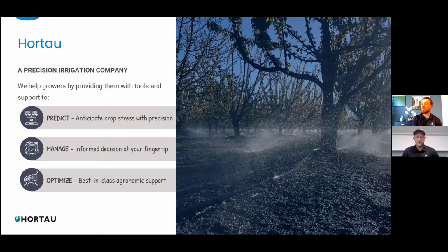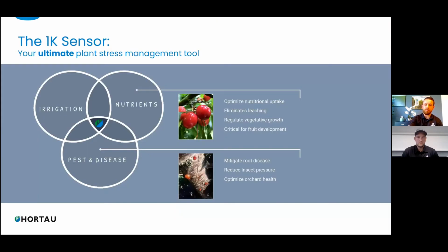Hortau has been around for 19 years as a precision irrigation company founded off of soil tension. Soil tension has helped our growers with predicting, managing, and optimizing orchard conditions by accurately applying water. I'm sure everyone's familiar with our 3 pillars of agronomy, but without a strong irrigation pillar, our other 2 will falter. By optimizing our irrigation platform, we can optimize our nutritional uptake as well as mitigate pest and disease pressure.